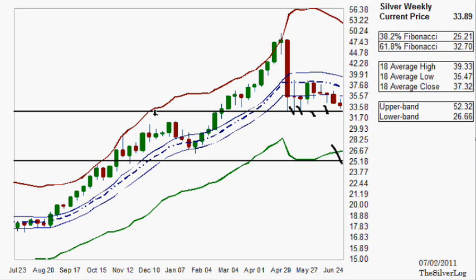Possible support might be this band. You also got this previous resistance, roughly at about $29 per ounce. I don't see the likelihood of the market going down too much lower and staying down below there. I've seen crazier things within this world, but the likelihood is not that big.